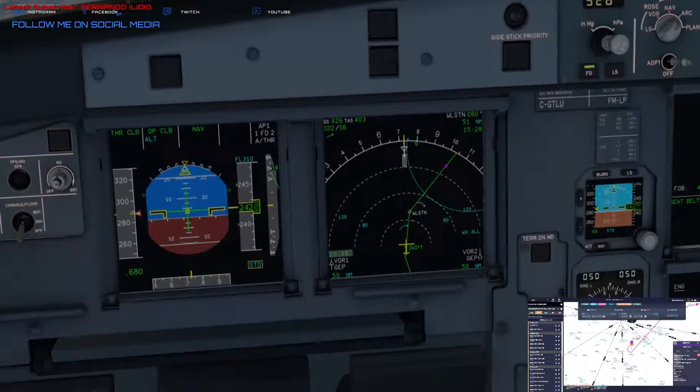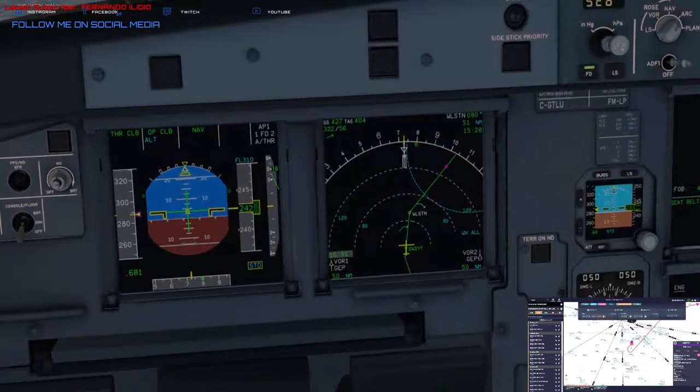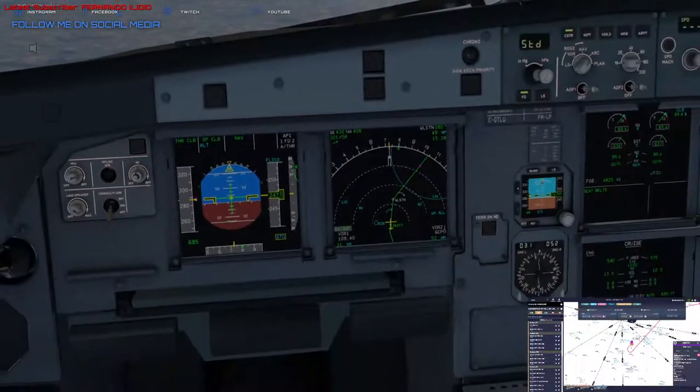Discretion 56 knots? Holy crap. Holy crap, no way. Delta 2376, turn left heading 230. Left heading 230, left 2376. Dude, I don't think I can do that.